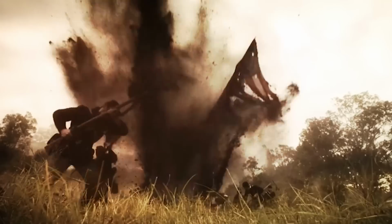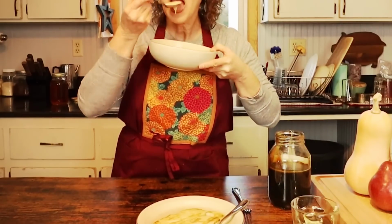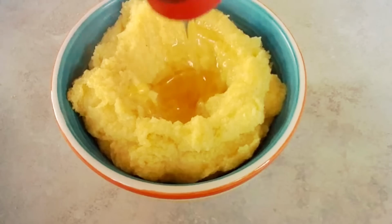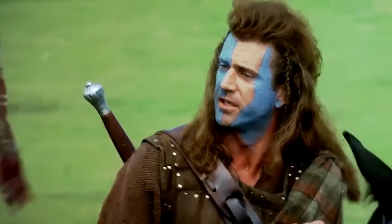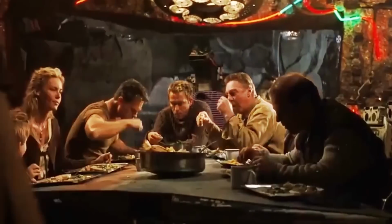If there was one thing they could count on, it was that their mush would be there to keep them going. While it might not have been the most exciting meal in the world, cornmeal mush was dependable. When you're fighting for freedom, or just trying to make it through another day in camp, sometimes simple sustenance is all you need.